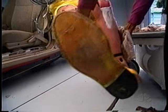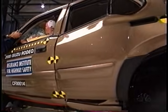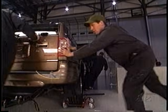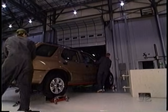High forces, moderate forces, what do you mean in terms of a real person? We're talking about the possibility of a very significant concussion, possibly some straining injuries of the neck, significant injuries that should not be occurring in a crash like this. Factoring in a probable left leg break, the Institute gives the 2000 Isuzu Rodeo a few more points than it did in '96, but the new design still rates poor.